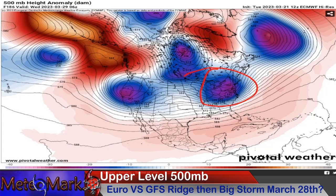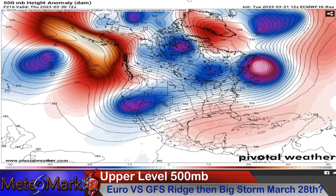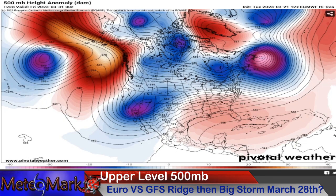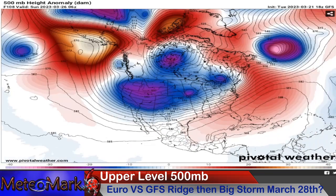We could be looking at some sort of East Coast storm here, so please stay tuned. Nothing is set in stone yet, but it's really interesting that we're seeing this pattern. Wow, there it is. It's showing up here very prominently, 29th into the 30th, riding up into the Canadian Maritimes.